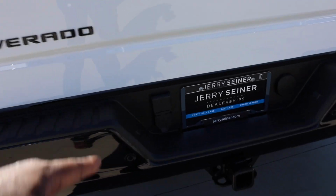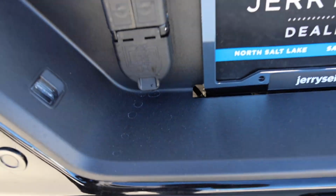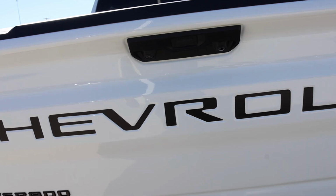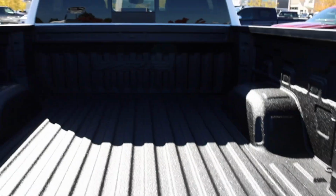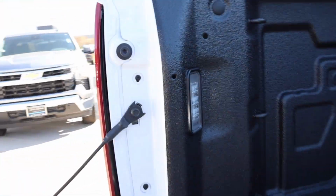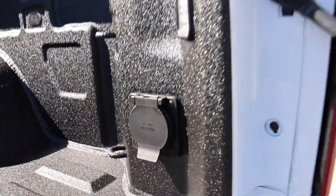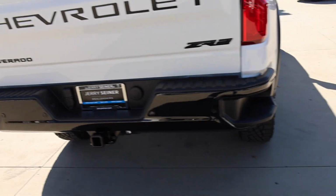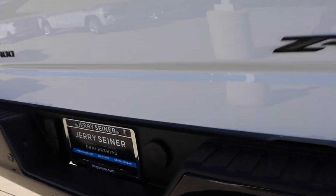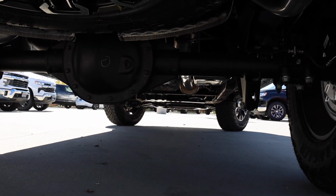They have 2 camera inputs right here, 7-pin. And let's go ahead and drop the tailgate. It is powered. They do stamp ZR2 in the front of the bed. You have lights out back, 400 watts of power, and this is a power tailgate, so it goes back up by power. Parking sensors, class 4 receiving hitch. This truck does still have a 323 out back. You see that too? Full-size spare tire too.